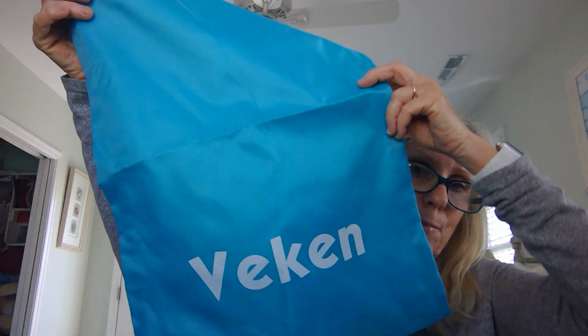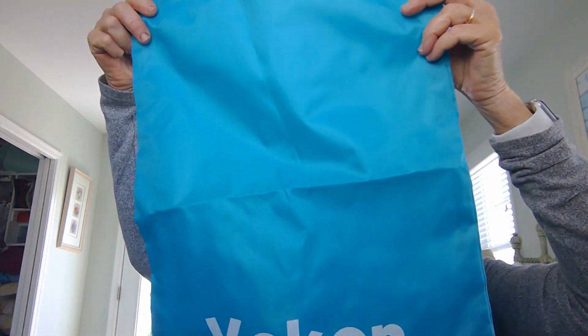One of the things that I want to show you guys that I just recently ordered and received, I ordered these packing cubes by a company called Veken. It's going to be backwards on the screen. But anyway, Veken has some storage bags. I got them off Amazon. I'll put a link at the bottom of the video. They were like $29 for bags.